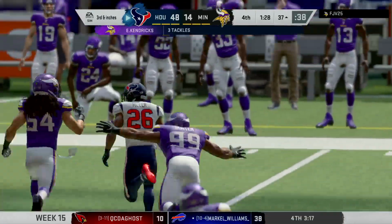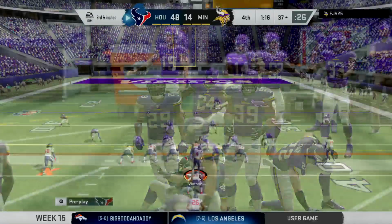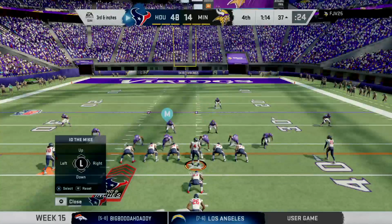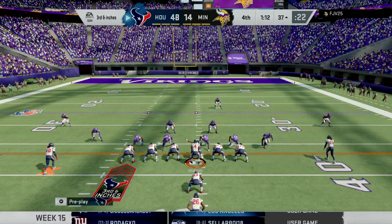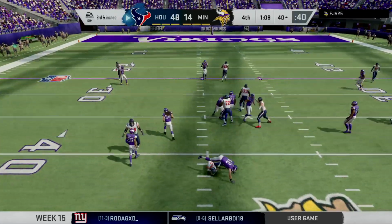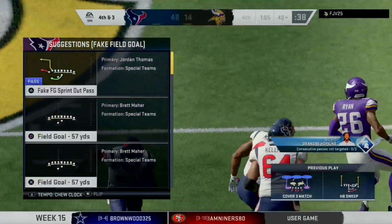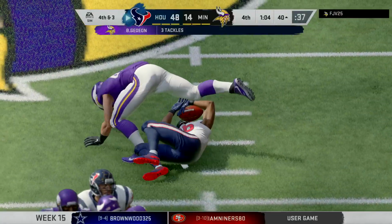Absolutely love the effort there. The ability to flow from his inside spot and stop that one at the line of scrimmage. Nice linebacker play. They'll try to run for it with Miller. He's not going to get there. That won't even be close. It was blown up in the backfield. A 3-yard loss. Fourth down now.